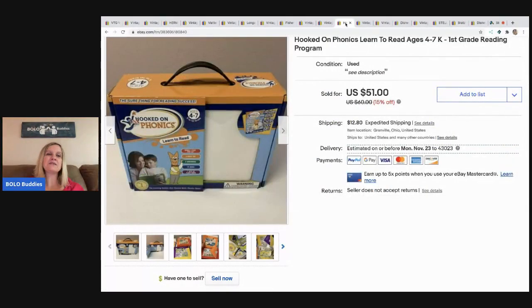The next item I sold is this Hooked on Phonics. I paid $8 for this at a thrift store and it sold for $51 and the buyer paid shipping.